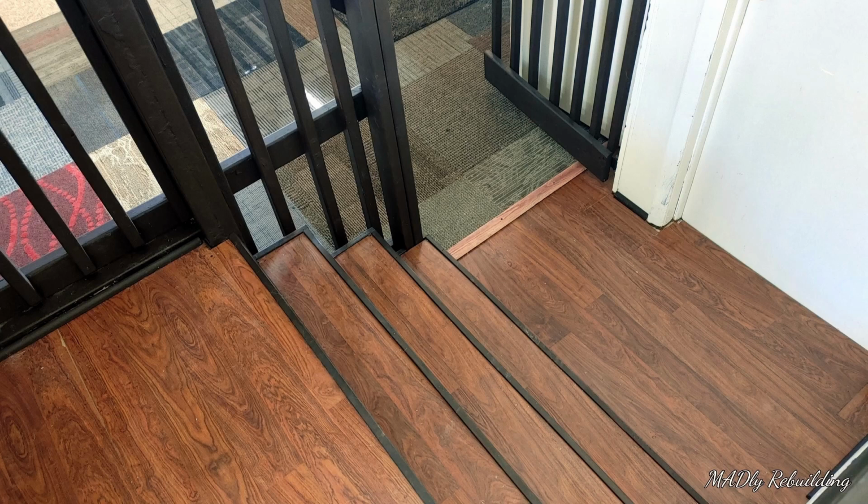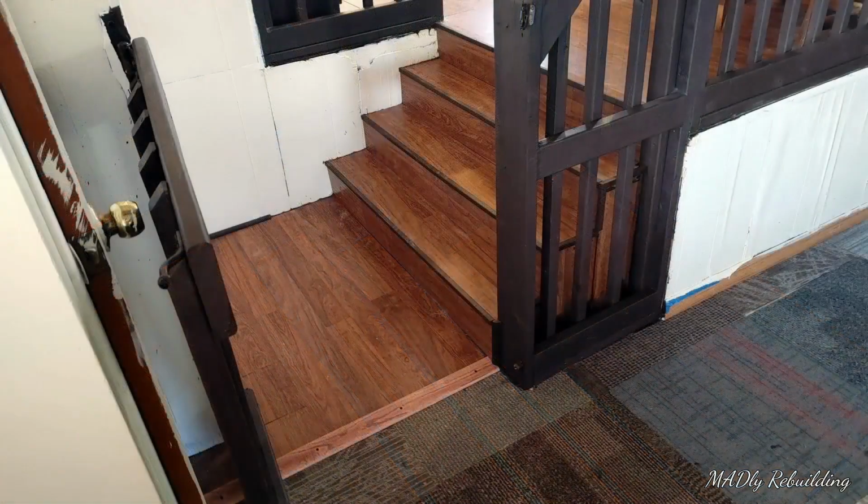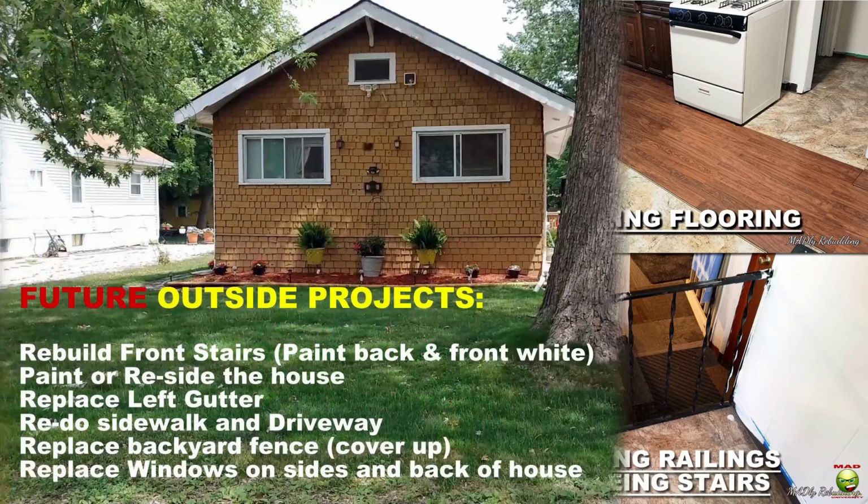And we also have a threshold on the bottom here, and again I have a lot more work to do. I have to fix that wall there. I have to smooth things out. I'm probably gonna do some more sanding here. I'll show you what I do as I do it.